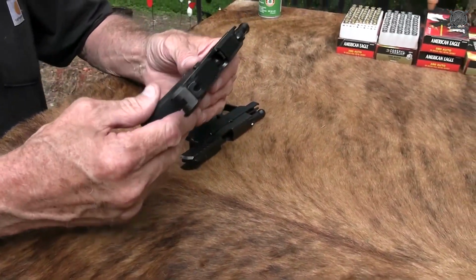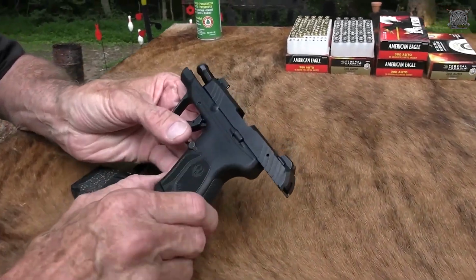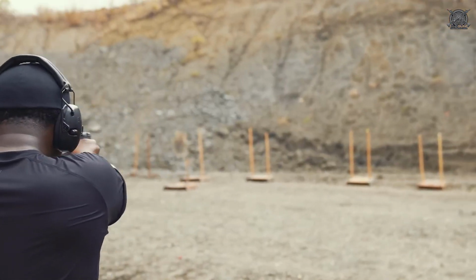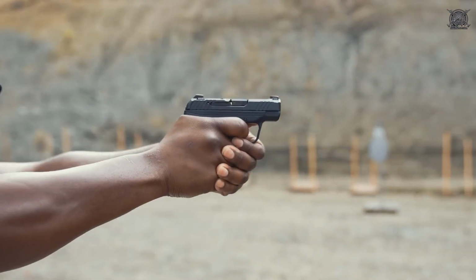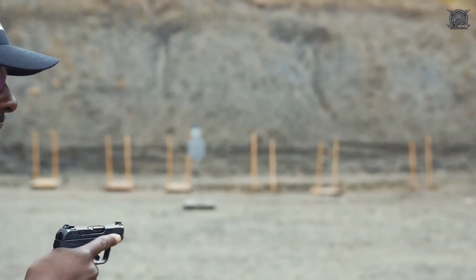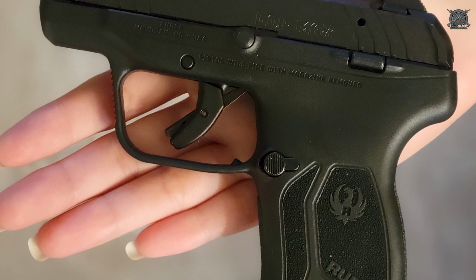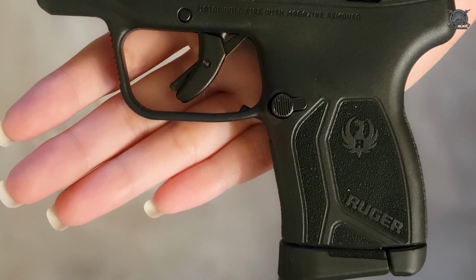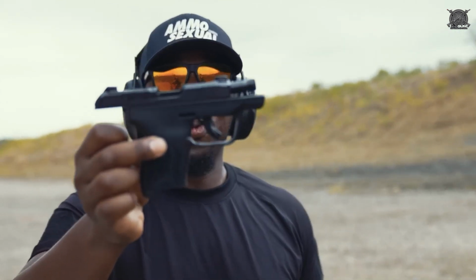Maintenance remains easy. Remove the magazine, check the chamber, then pop out the takedown pin. Many owners love how it slides into pockets or small holsters without snagging. The smooth edges reduce printing under thin clothes, so you do not look armed while out shopping or strolling. At about $420, it is not the cheapest. But the changes from older LCP versions justify the cost.